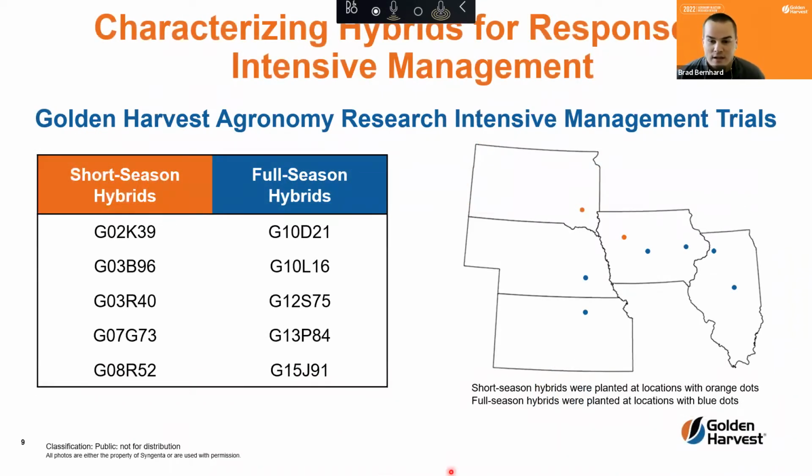So the genetic component here is we had two different groups of hybrids, a short season hybrid set ranging from 102 to 108 day hybrid. And in that graph on the right there, those hybrids were planted at those orange dot locations, one in South Dakota and one in northern Iowa. The full season hybrid set ranging from 110 day to 115 day hybrid. Those were planted at 6 locations. Those are the blue dots, one in Nebraska, Kansas, 2 in Iowa, and 2 in Illinois.